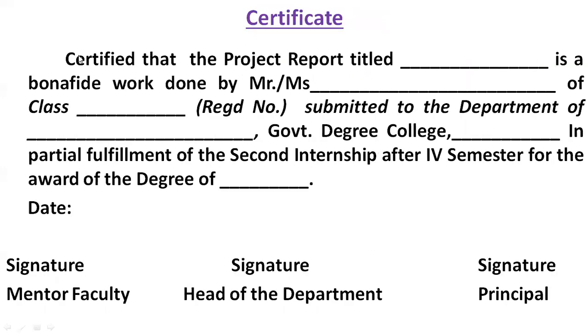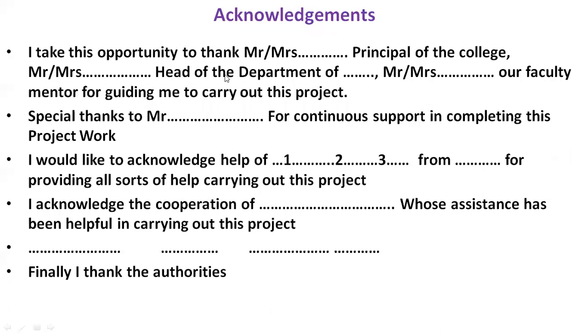Then you can have a certificate saying that it is certified that the project report titled so and so is a bona fide work done by the name of the student, class and register number, submitted to the department of the government college in which place, in partial fulfillment of the second internship after fourth semester for the award of the degree of so and so. So you can have a date, signature of the mentor faculty, signature of the head of the department, and signature of the principal.